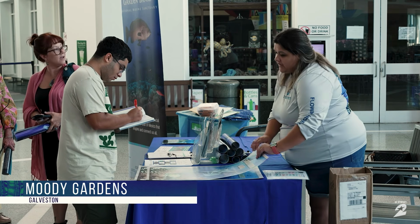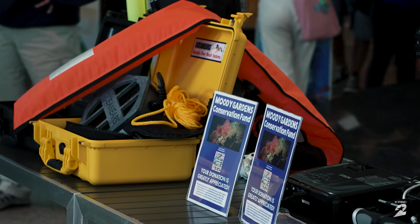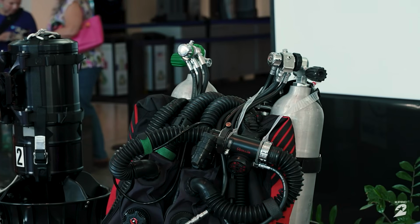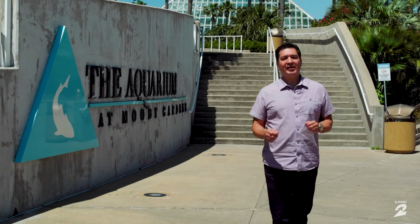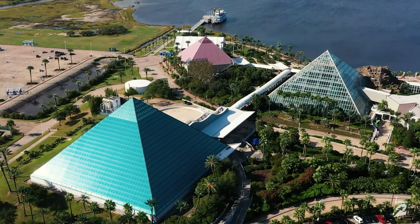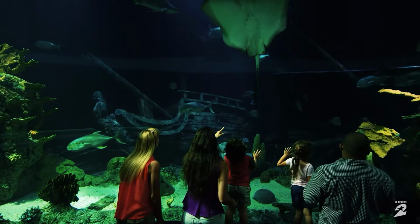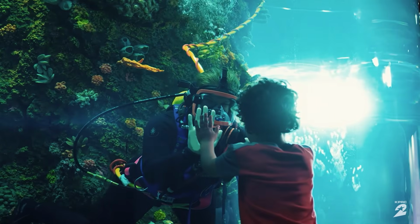Once a month, Moody Gardens hosts Sanctuary Saturdays. On those days, staff from the Flower Garden Banks National Marine Sanctuary are on hand to share their work with guests. It's all part of Moody Gardens' mission of inspiring conservation through education. Whether you come as a volunteer or become a Moody Gardens member, and visit the pyramids and theaters here regularly to learn about nature, you are supporting Moody Gardens' work to advance conservation and research.